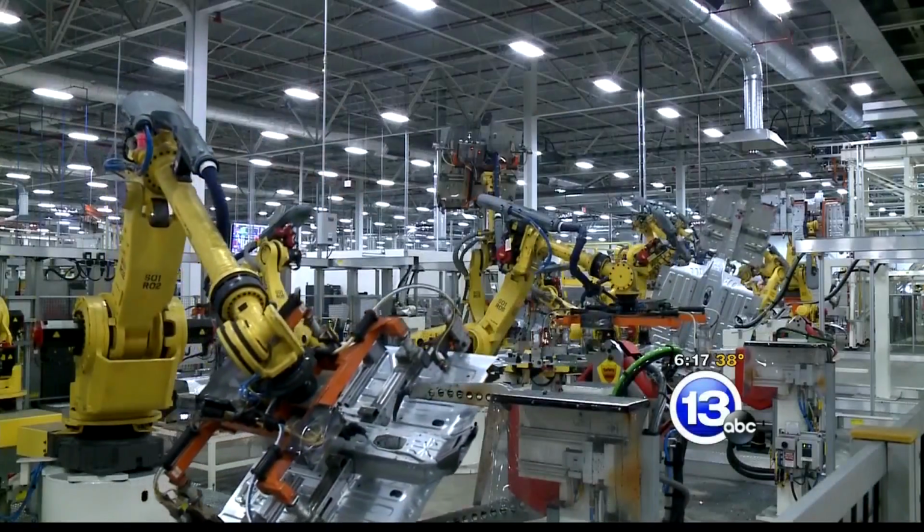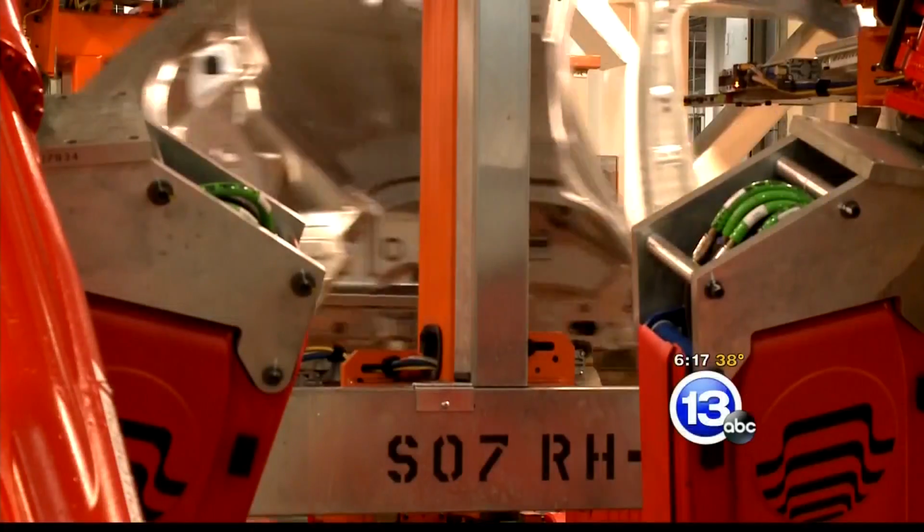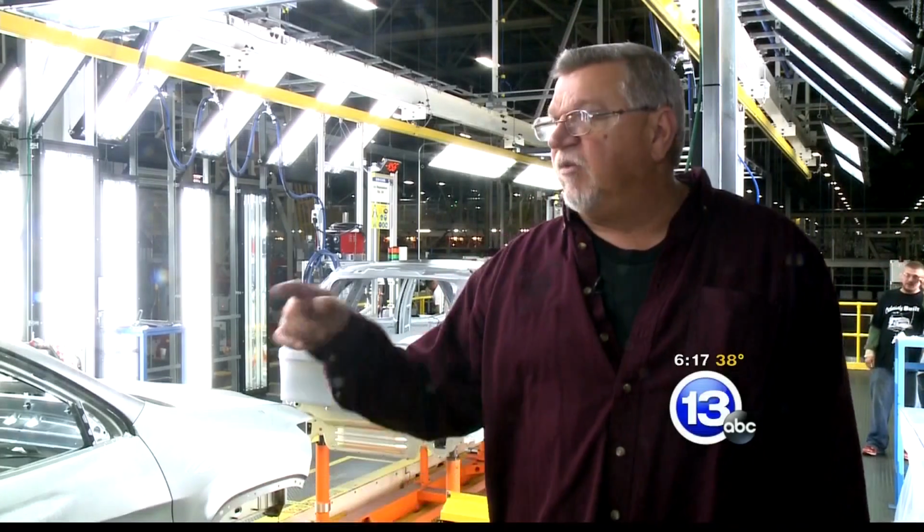With the new Cherokee line came a brand new 500,000 square foot expansion here in the body shop. This whole deck is all brand new, never been done in any other body shop. We can reroute the car four or five different directions.